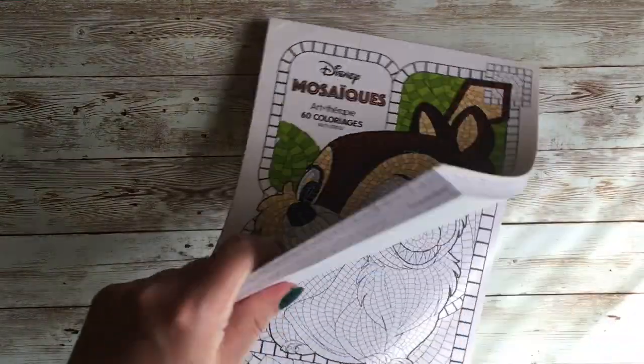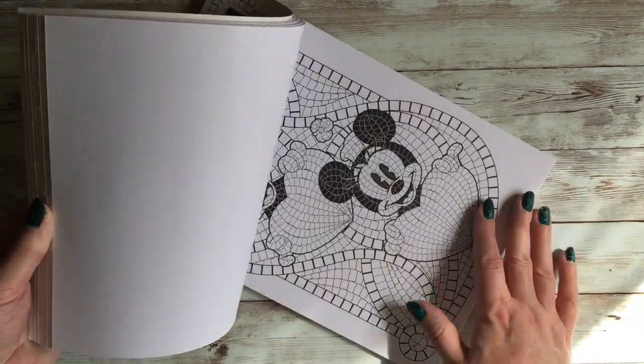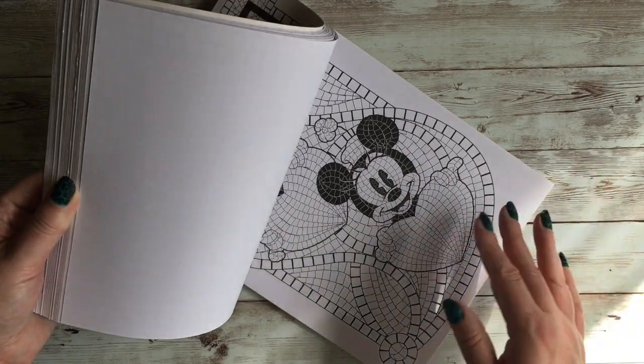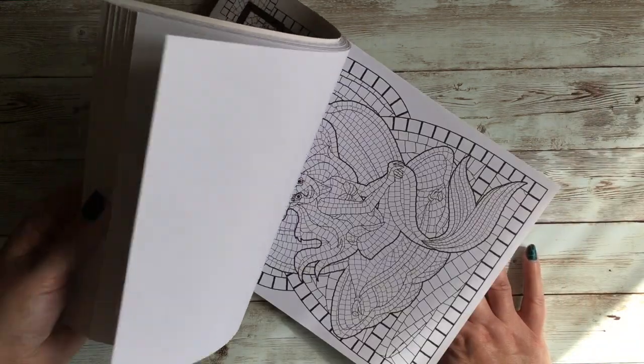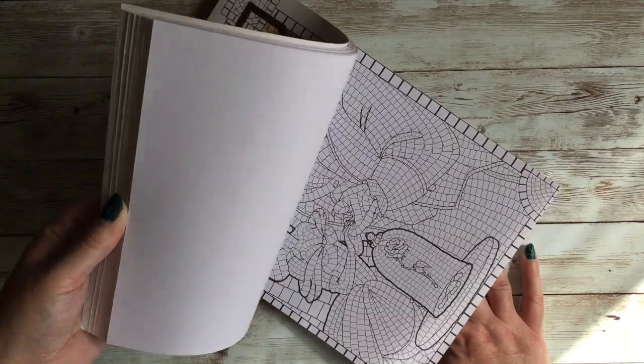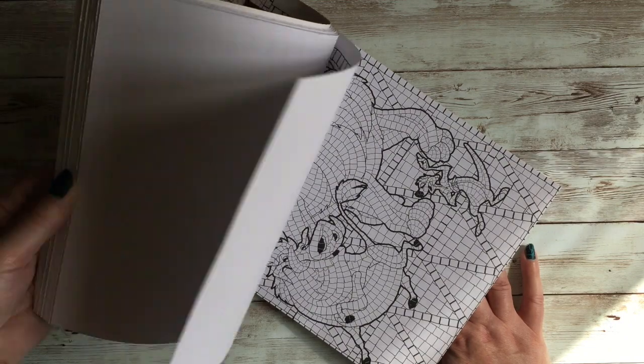I got this book because I wanted to find out, there's another Disney book called Disney Vitro, if you've seen it, which is stained glass windows, a massive thing, really nice book, but I wasn't sure if I would like the style, so I got this, and it's quite an expensive book, it's like £15.